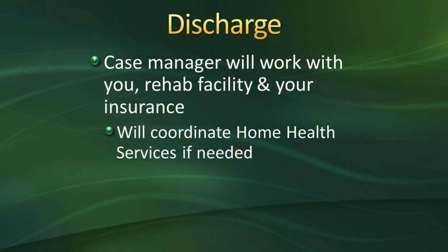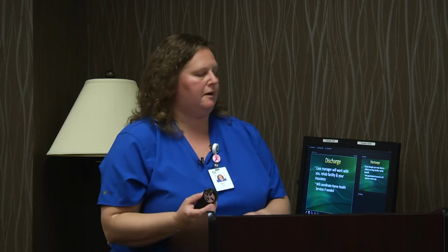Case manager will work with you, rehab facility, and your insurance. We'll coordinate home health services if needed. I always tell everybody coming in to have surgery here to always have a second plan. If you're planning on going to a facility, have that second plan of having somebody that can help you at home, because I've seen a lot of people come in and are planning on going someplace and they end up going home. On a rare occasion, it goes the opposite way.